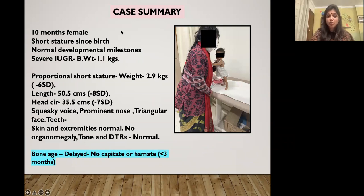Again, a very common condition, commoner of the rare disorders, but a common problem that we see in a pediatric OPD: short stature. So here is a 10-month-old female child, which I have just shown to highlight the degree of shortness. She was a 10-month-old girl with normal developmental milestones, and severe intrauterine growth restriction, and birth weight was 1.1 kg. There was proportionate short stature, and you can see here that the weight, length, and head circumference are way below the average for the age.